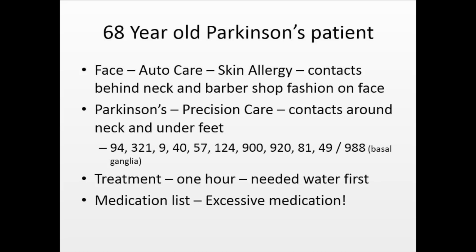We had to have him drink water. We asked him, are you hydrated? How much water have you had today? He said none. So this was, I don't know, 3 o'clock in the afternoon. So we drank about a quart of water before the treatment. And then we treated him for about an hour.